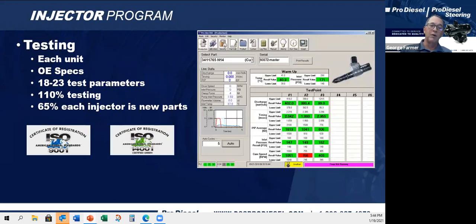A little bit about what we do. We test each and every injector. Each one has to meet OE specs. This is a picture of what we do with our test bench. It goes through 18 to 23 different parameters. Every unit is tested, and we also say we test 110%.